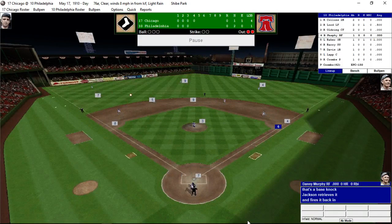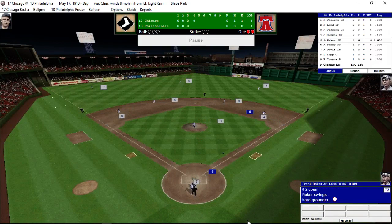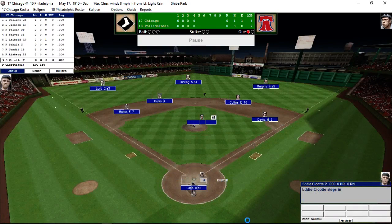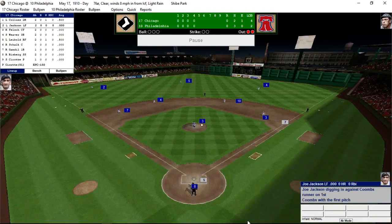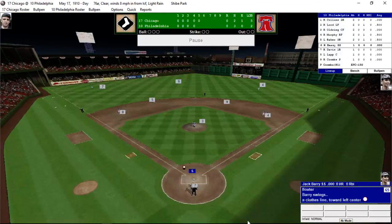Danny Murphy dumps one into left field. Base hit. Frank Baker. He's out. Top of the fifth. White Sox looking pretty good. Eddie Seacott. Here's Collins. He hits a base hit. Man, Collins is everywhere too. He's safe. A journeyman looking for the World Series team. Hits a double.